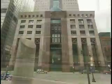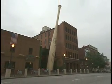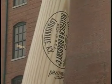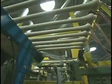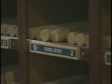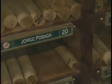Louisville is a proud city of gracious old homes and award-winning modern architecture. One rather unusual bit of architecture marks the home of the premier professional bat, the Louisville Slugger, made by the Hillerich and Bradsby Company. Here, over 2,000 Louisville Sluggers are made each day. About 1 in 5 earns a place in the major leagues, and those are made to the exact specifications of the individual players who get them.